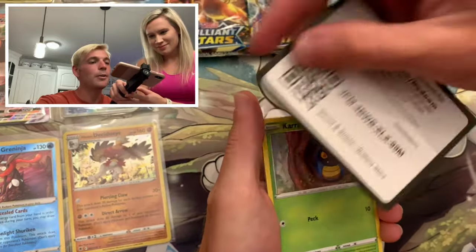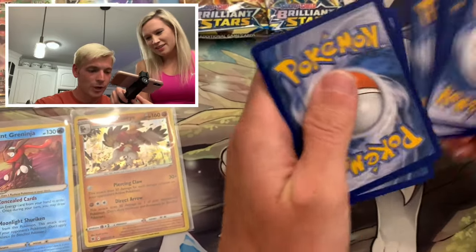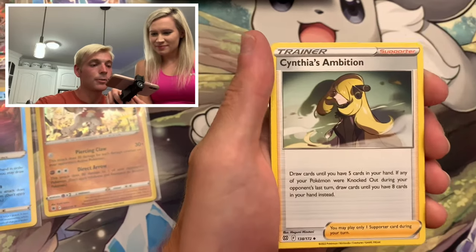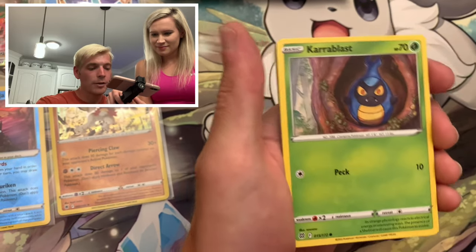Wow. Okay. Backwards code card there. Yep, that doesn't necessarily mean anything with this set, though. No, you can still get like a trainer gallery or something like that. So we'll see. Cynthia's Ambition. Flame. Barry, what do you guys think, by the way?